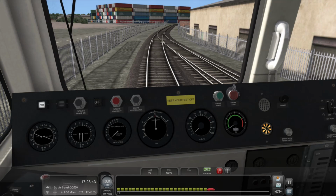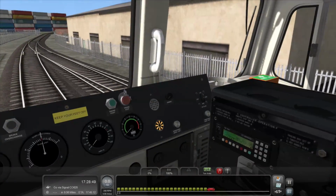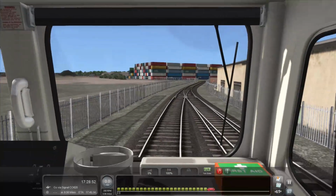Other than that, anything on top here? Start engine, stop engine. The engine's already on, so we don't have to do anything. The brake overcharge button, parking brake, etc. So pretty much the kind of standard things you get in the Class 66.